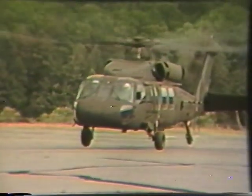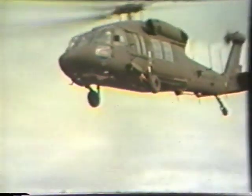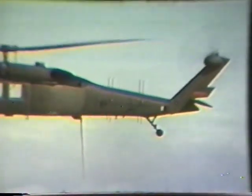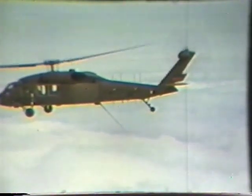The technical and operational attributes of the Black Hawk have led to its selection by the U.S. military to fulfill other missions. The U.S. Army has selected it as the new quick-fix special electronic mission aircraft, designated EH-60A. For this role, the basic Black Hawk has been modified to accommodate a 1,750-pound electronics package. 4 dipole antennas are mounted on the rear of the fuselage, and a deployable whip antenna is mounted underneath. Its mission is to intercept, monitor, and jam enemy radio communications.